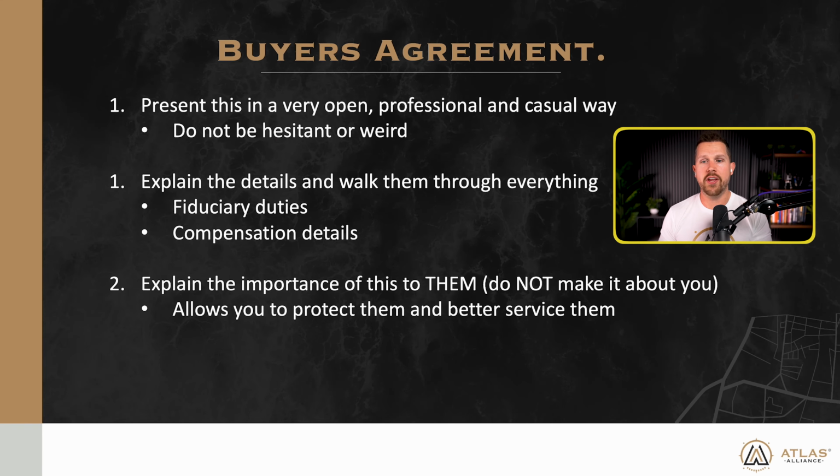And when you present this, do it in a very professional, open, casual way. Where a lot of agents are going to get tripped up is they're so nervous and overwhelmed about this new change of having to justify your value and tell them about the commission that you're getting paid, that they're going to be nervous or hesitant or weird about it. Well, how you present it is how they're going to receive it. So if you're all weird and off about it, like, oh my God, and we have to go through this agreement that you have to sign too, they're going to be like, what?